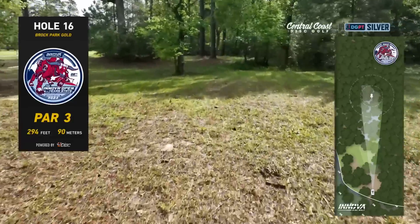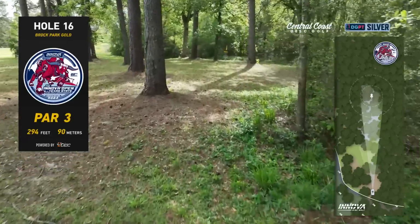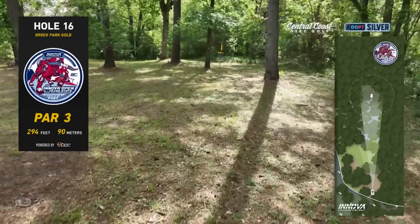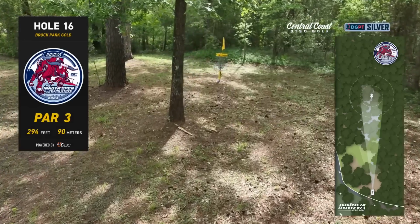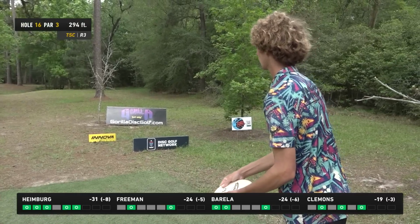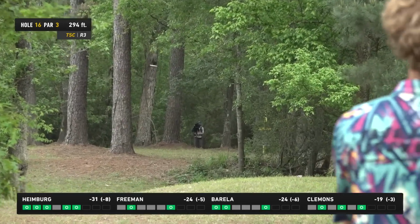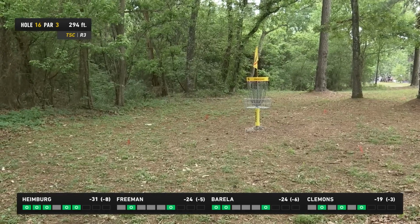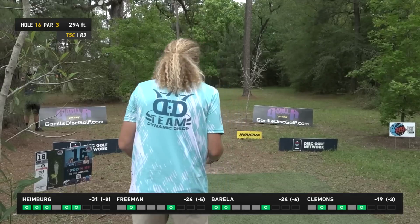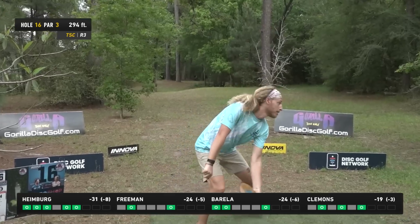Another 294-foot par 3, left to right, shaping, not quite suited for the forehand. We're going to see Joel flip this gator up, but it plays better for the backhand turnover. There is a bit of a ceiling. And Calvin's going with this kind of KC style rock here. Yeah, I feel like those KC rocks are built for these little turnover holes that we have on this course. You hit them flat and just let them drift to the right just ever so slightly.